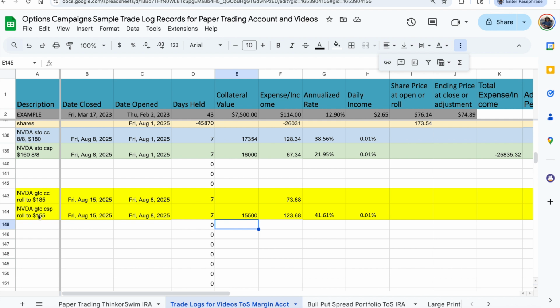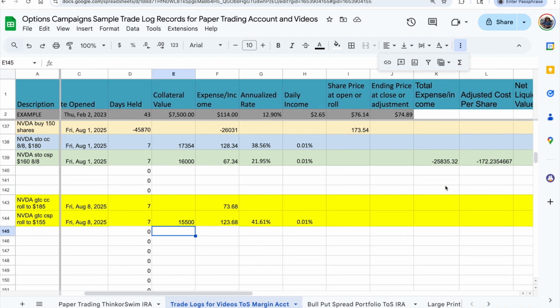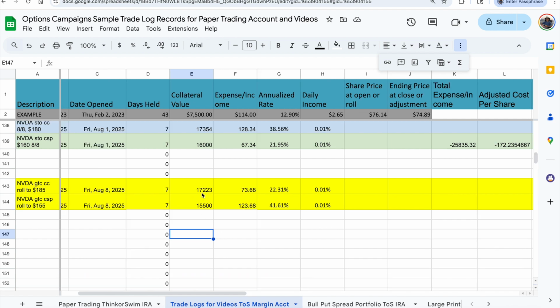If the cash secured put roll is filled, my new collateral requirement for the trade would be $15,500, and a $123.68 income would give me an annualized rate of return of 41.61%. And for the covered call, I'm going to use the collateral value, at least for now, of the adjusted cost per share, which is $172.23, giving me an annualized rate of return, if this is filled, of 22.31%. If the share price increases, I may change this collateral value number to a higher number.